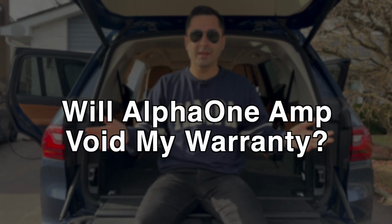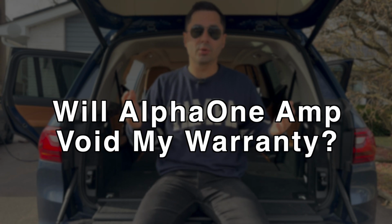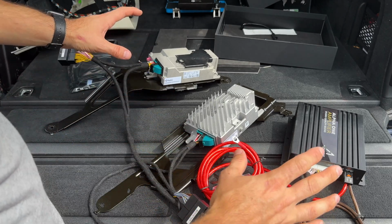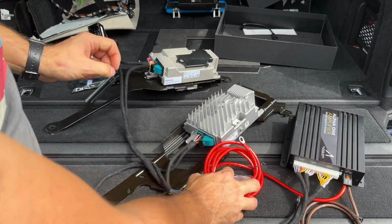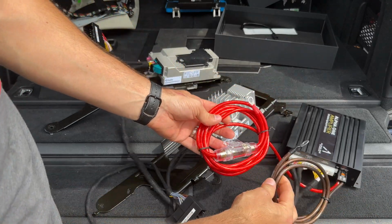Some of you have also been asking if installing an aftermarket amplifier would void the warranty on your car. Generally, it will not void the warranty as it does not involve modifying factory wiring. As this is plug and play, you can always go back to factory in extreme cases or before selling the car. It's always best to check with your local dealer, of course, before installation if you're worried.